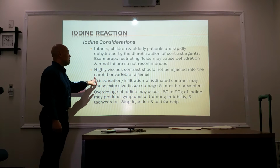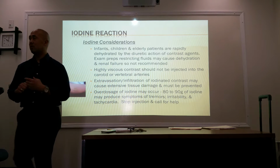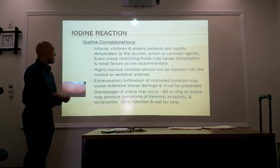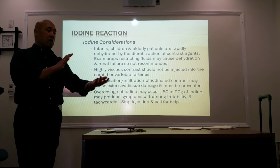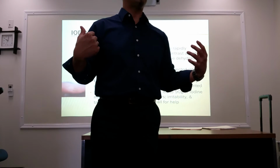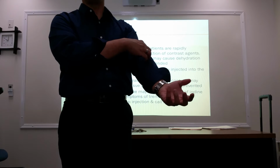Highly viscous contrast should not be injected into the carotids or the vertebral arteries. Extravasation and infiltration of iodinated contrast may cause extensive tissue damage and must also be prevented. So when you are injecting the contrast, not only are we observing to make sure that there is no response to the contrast, but we also got to make sure that the contrast isn't leaking in the tissue.